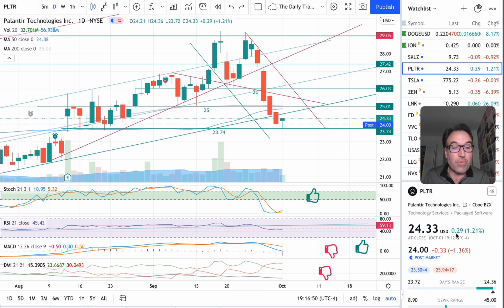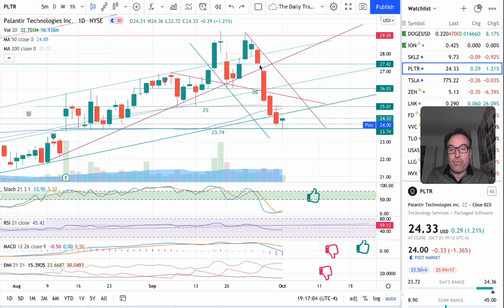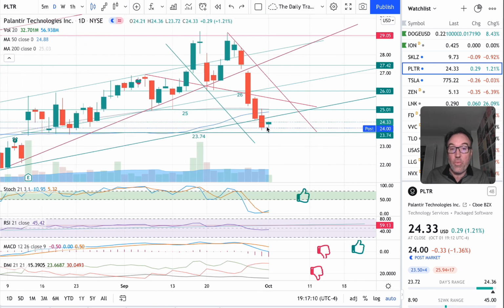Okay, Palantir at least now closed up a little bit. So we closed up 29 cents, 1.21% at 24.33. Post-market, we seem to be down 33 cents at $24. After 4 red candle days, we are having a green day with a long wick at the bottom. So nice buying pressure during the day.